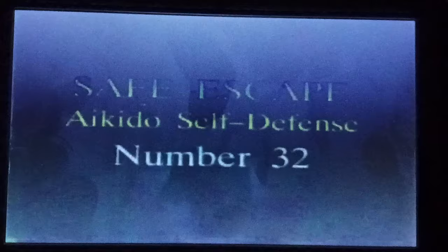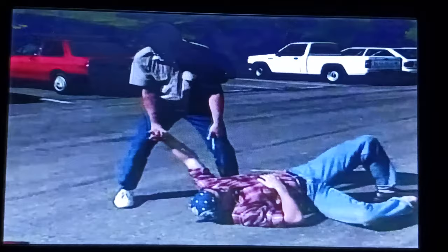Safe escape, Aikido self-defense number 32. This defense is against a deadly knife assault. Pay close attention. Watch again. Immediately control the weapon. Slap it away, grab his wrist, apply the wrist lock, take the weapon.